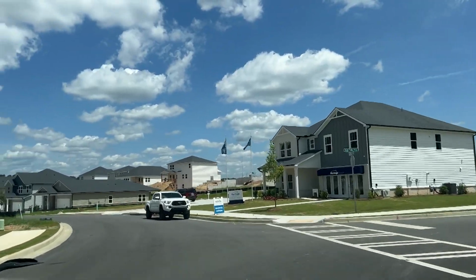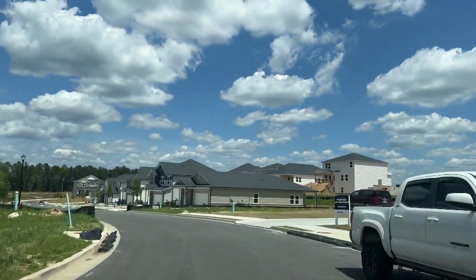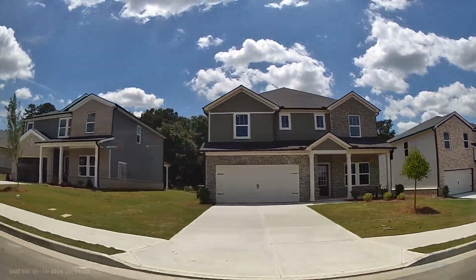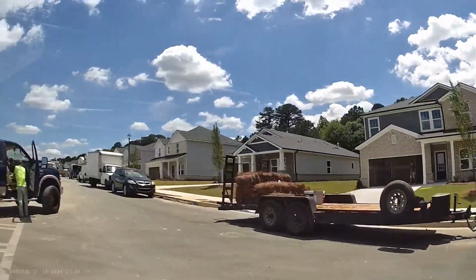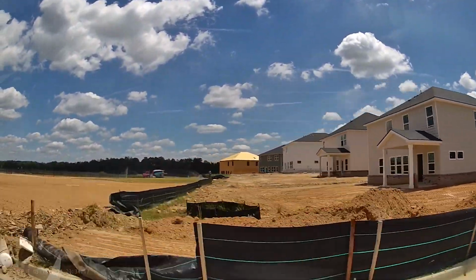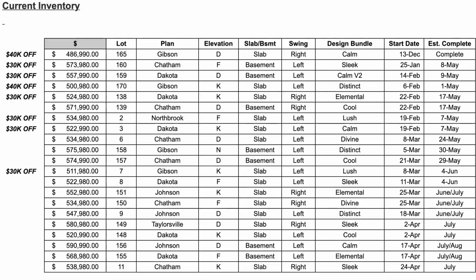Parkside at Grayson, which is built by Meritage Homes, is a big builder that has really solidified itself as one of the go-to builders here in Metro Atlanta. They've got a lot of different communities nearby and in the surrounding counties. You can see here the current inventory of the homes. There's a lot to choose from that range from the high 400,000s all the way up to the high 500,000s.